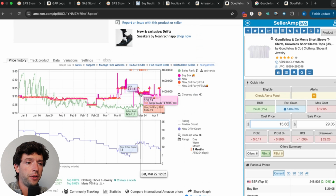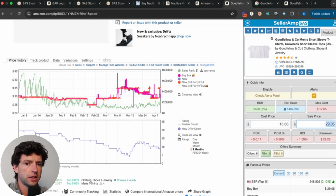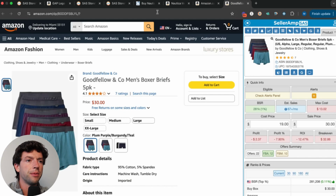Has this ever been profitable, though? Up at 36, we can see here. Yeah, it has, right? So it's not good today, but it's been profitable over time, so we can track that as well. And that's going to be the name of the game with product research, guys.